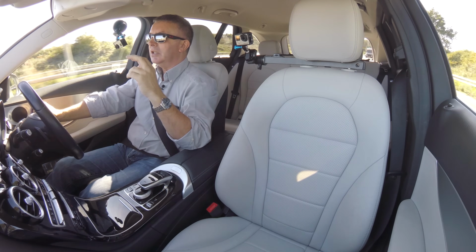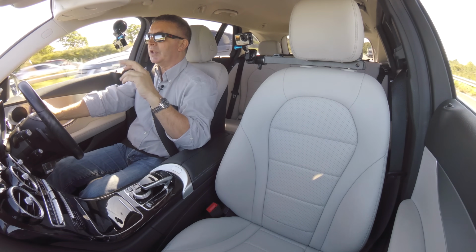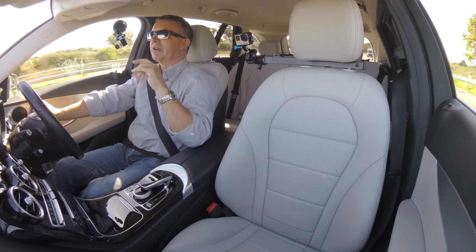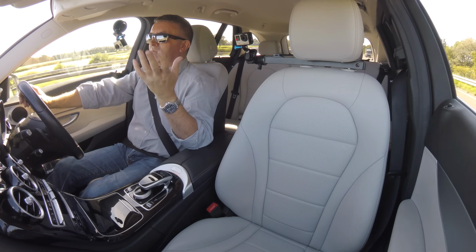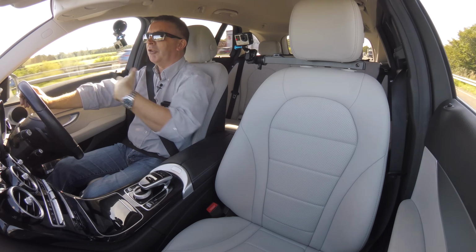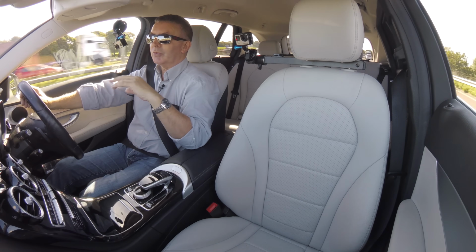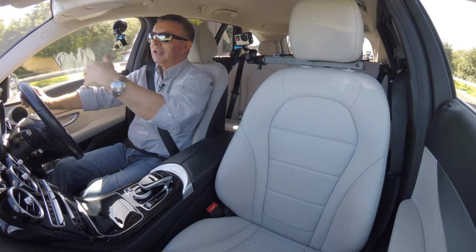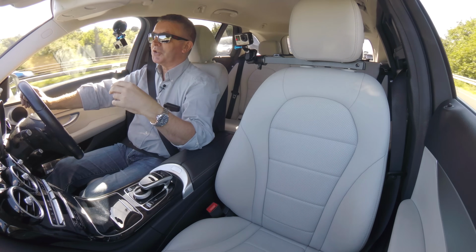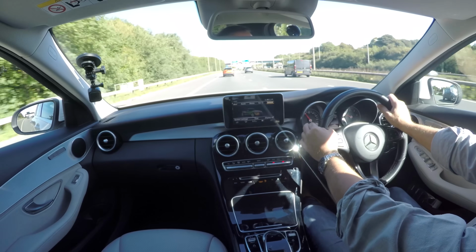It's quite a strange feeling when you take your foot off the accelerator as you're approaching traffic. You know how far your car's going to pull up with wind resistance, and with that sailing it adds a few yards on, so you just have to be on your guard and put your foot on the brake.